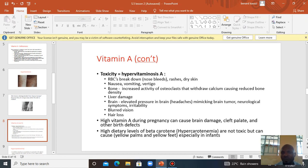And this is the same reason why these days when women go for antenatal care, they are not given vitamin A, but some years back they were given vitamin A supplements. But this time around they are not given vitamin A, and what they are given is folic acid and iron. Why? Vitamin A at times becomes toxic in their bodies, which affects the mother and then the growing fetus.